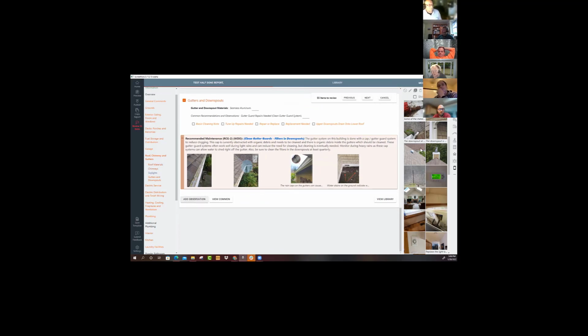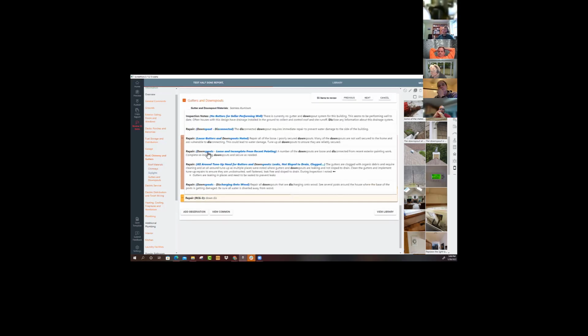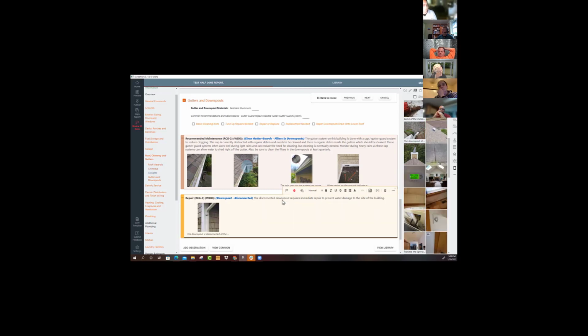All right, so here was another, like the downspout disconnected, right? So we could use voice. I love the keyword search. Down dish. There it is, downspout disconnected. Drag it in. Oops. I might just put a little hyphen, like, see the southeast corner of the garage.